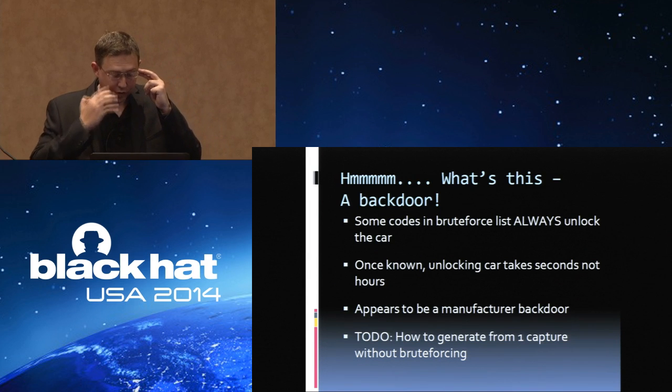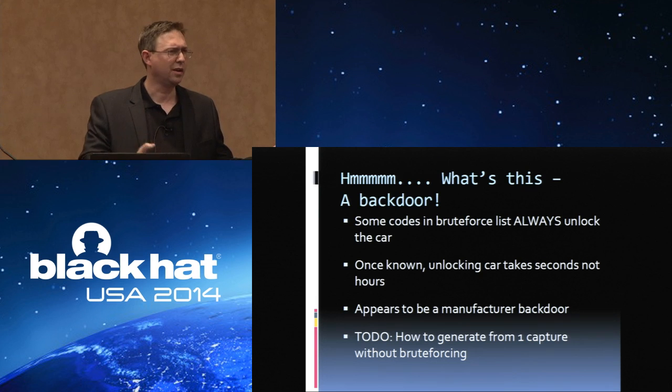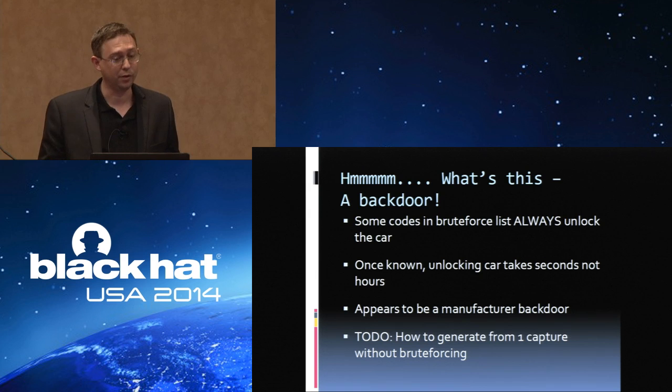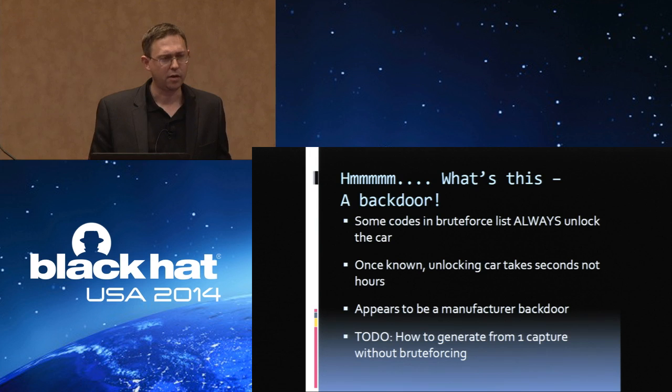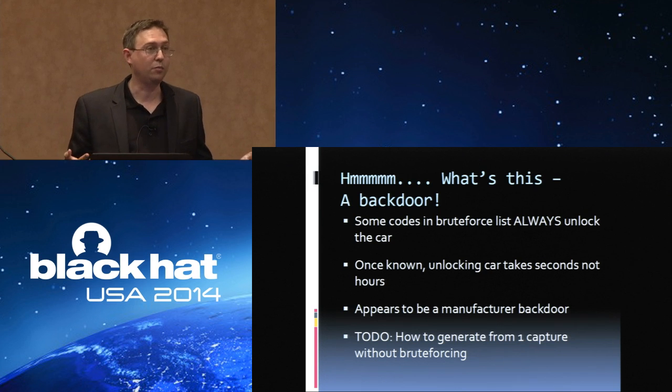Now, an interesting thing is that when I've been testing the brute force component of the hack, I've noticed that at a certain duration, the car has seemed to unlock at the same time quite a few times. So I'm thinking, well, this is a little coincidental. What I've found out is that some codes always unlock the car, and it seems to avoid the rolling code security. So we have a fixed code that is unlocking the car each time. And once known, unlocking the car takes seconds, not minutes or hours.